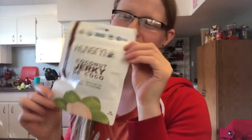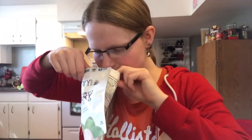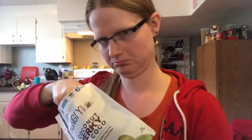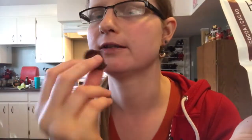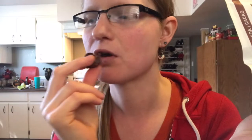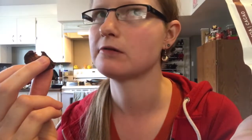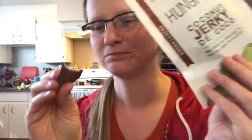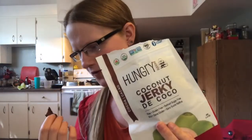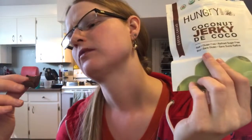Boom. Let's try these, shall we? Wasn't expecting it to look like anything like that. Very leathery. Yeah, it's a lot firmer of a texture than I was expecting.